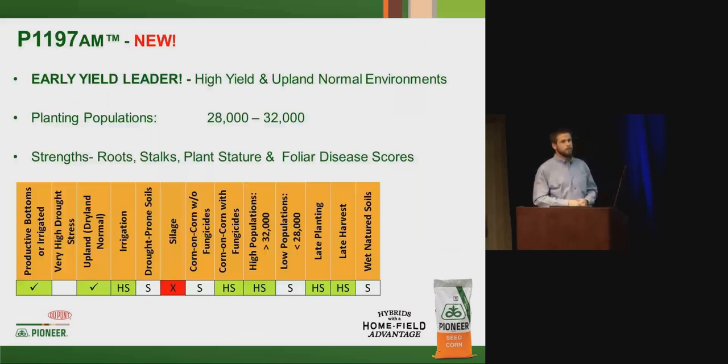The guys in North Alabama are a lot more familiar with this product than I am, just because I'm more of the coastal plain. But they're recommending 28 to 32,000, and getting real good yields. It's not really a silage corn. It's a little bit shorter stature corn than a lot of Pioneer's products. But we're seeing some great yield out of it across the board, and it's also doing good in some drought type environments as well.